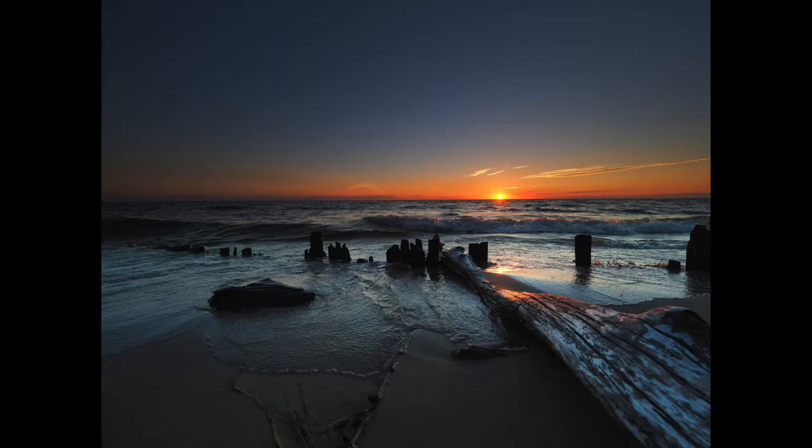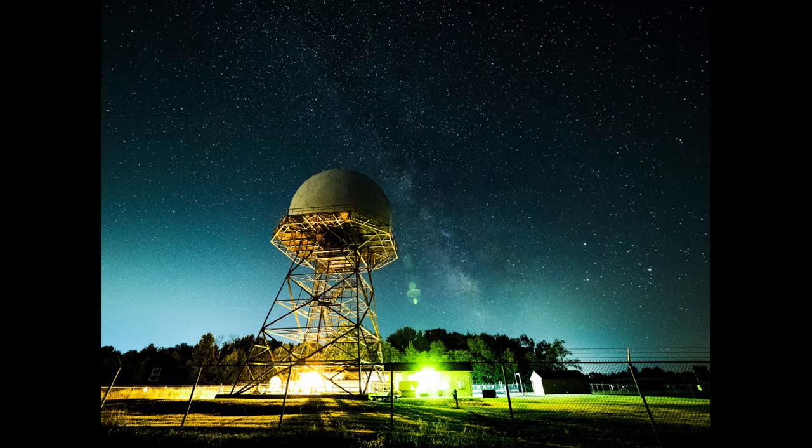So this next image has a little bit of a story that goes with it. But first, I'll just mention the equipment that was used for this shot. And this one, if I am not mistaken, was shot with the 7-14mm. And so this location is interesting.